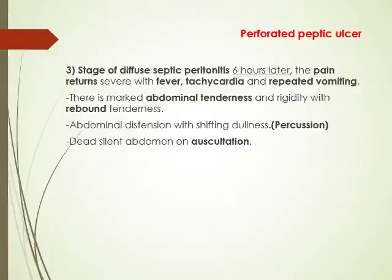In the stage of diffuse septic peritonitis, which occurs 6 hours later, the pain returns, which is severe in character, with fever, tachycardia and repeated vomiting.